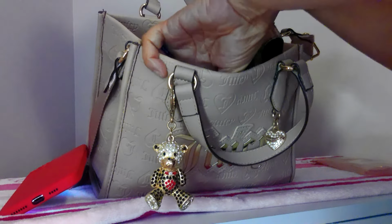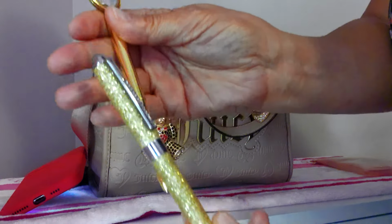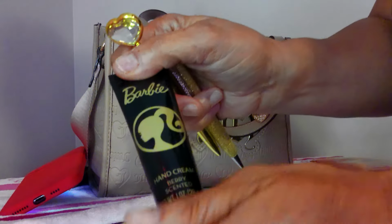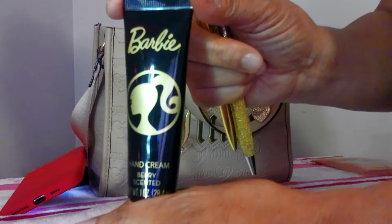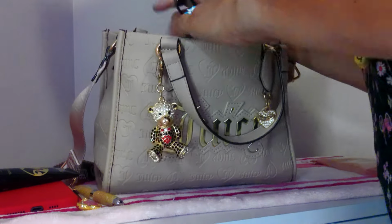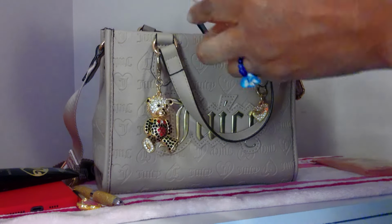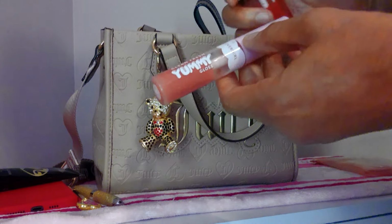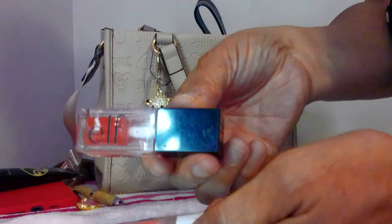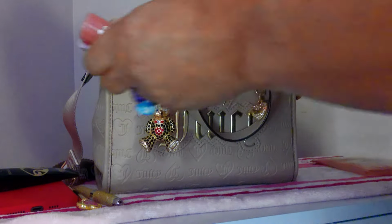In the front pocket, I have my 2 pens. And then I have this Barbie lotion with the black and the gold. I said to incorporate the bear. The next pocket, I have my Yummy lip gloss from CoverGirl, and I have my e.l.f. lip oil. So got those two.